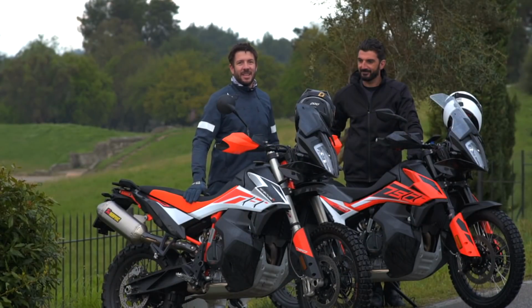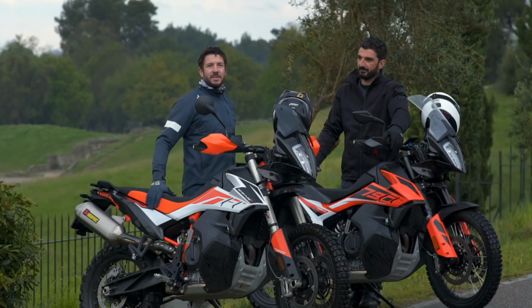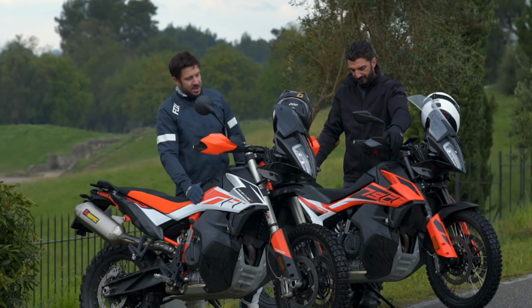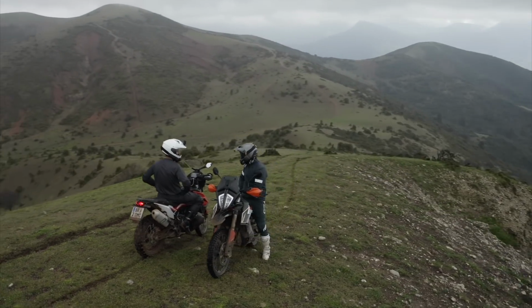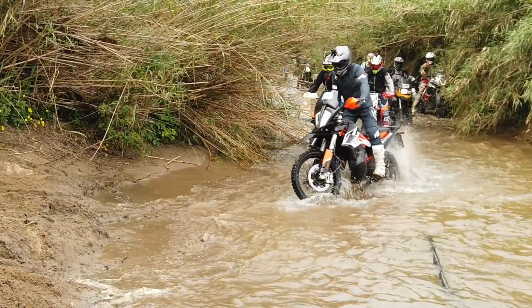Welcome to Greece, Olympia, home of the original Olympic Stadium. I think it's the perfect starting point for a new adventure on KTM's new 790 Adventure R, and we've also got the standard 790. This is going to be a full in-depth test of the bike, its functions, and the main platform over the next 2 days.